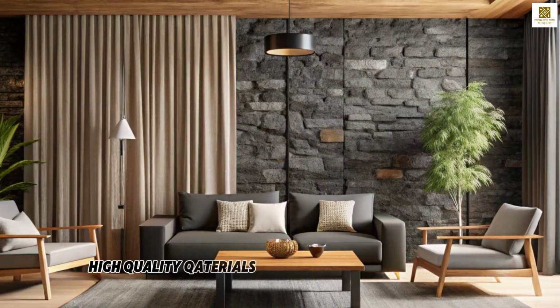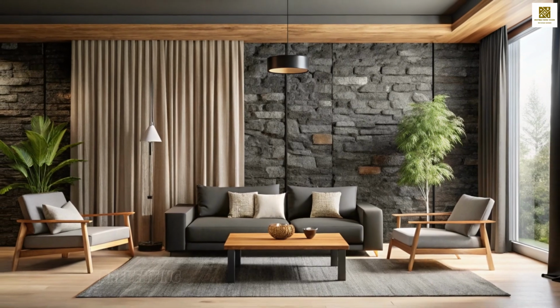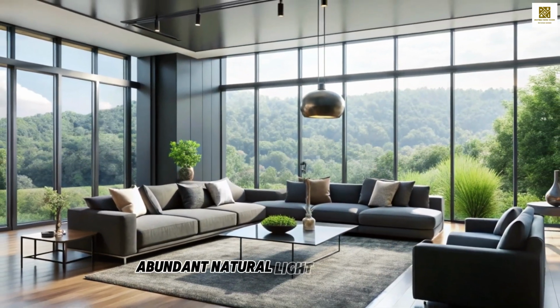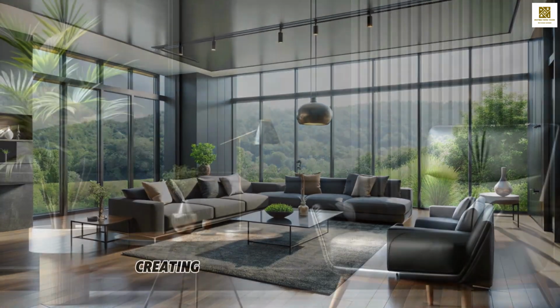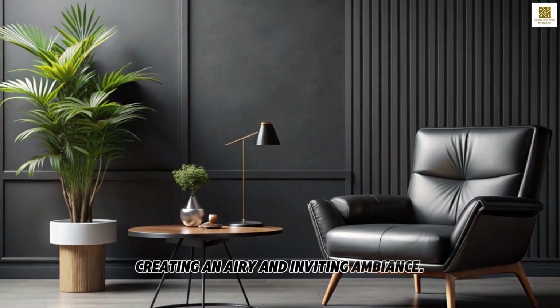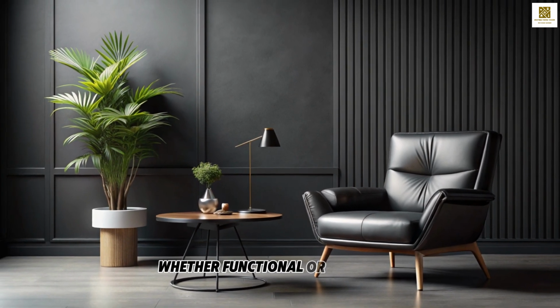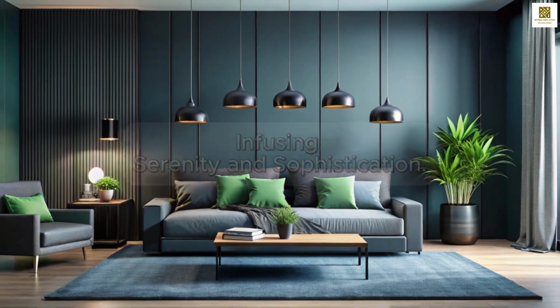High-quality materials. Natural materials like wood, linen, and stone add warmth and texture, preventing the space from feeling cold or sterile. Abundant natural light. Large windows and open floor plans maximize natural light, creating an airy and inviting ambiance. Thoughtful minimalism. Every item serves a purpose, whether functional or aesthetic, contributing to the overall sense of calm and intentionality.